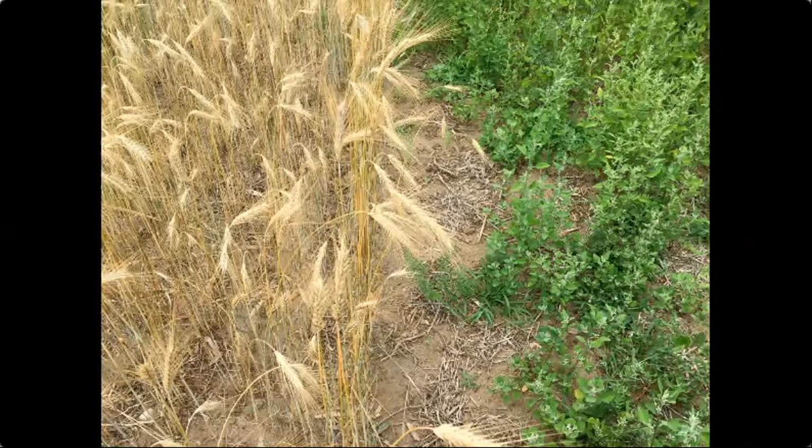And then secondly, if they're growing quickly, they're up out of the ground early and creating canopy, again, a not hospitable environment for weed seeds to recruit and germinate in.